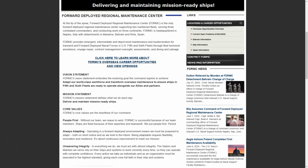The agency that the Navy turned to was Naval Sea Systems Command, specifically the Forward Deployed Regional Maintenance Center, the FDRMC. God, the Navy loves their acronyms. This is a forward deployed unit that's supporting both the 5th and 6th Fleet. They're serving both numbered fleets and 3 combatant commanders, and do work on 3 continents. They are headquartered in Naples, Italy, with detachments in Manama, Bahrain, and Rota, Spain. It was the FDRMC that responded. They also contracted with a local Greek ship repair facility to come in and do the repairs.